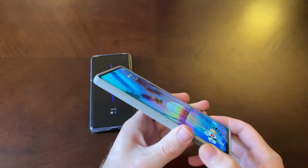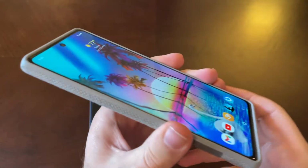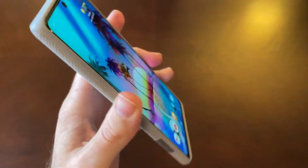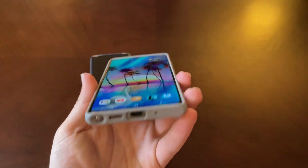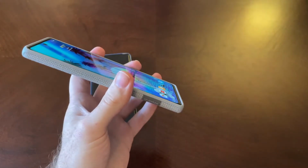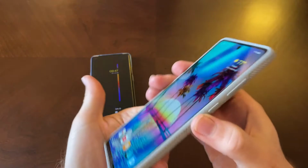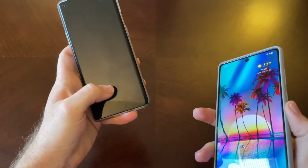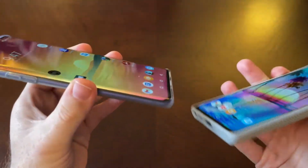Unlocking the phone, we do have a flat panel here. If you like a completely flat display, I think the Note 20 is a great option. As you can see, viewing angles are terrific. They're very flagship. They're good on the 8 Pro too, though I didn't show that.